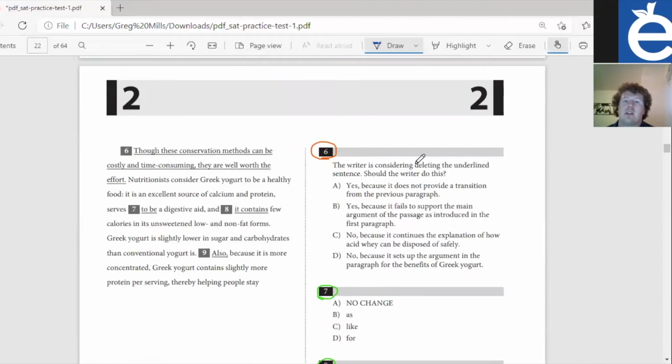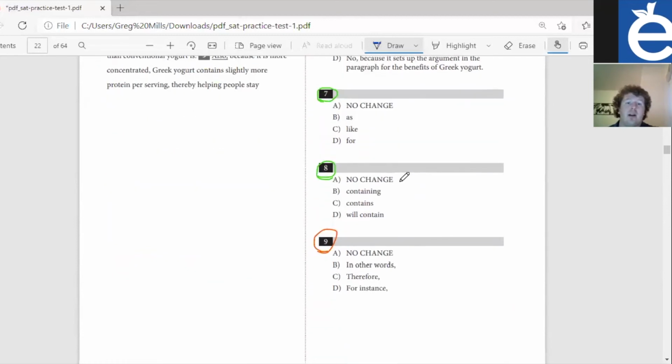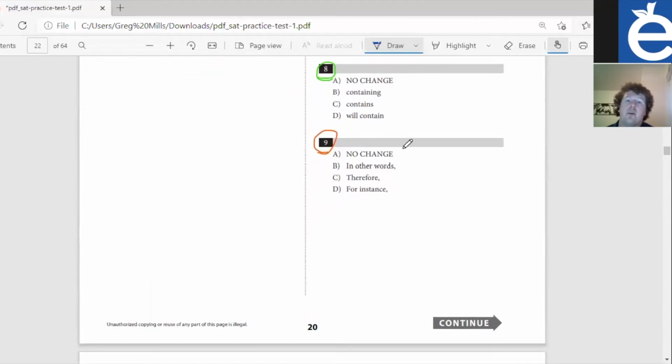All right, moving on to number 6. The writer is considering deleting the underlined sentence. So this, again, more rhetoric-based, going to require a little bit more context and understanding of the underlined portion in context. So this one might be a little bit more time-consuming. Looking at number 7, we're looking for appropriate usage here. And same thing with number 8, or pardon me, that's not a usage question. That's looking at our grammar, what is our form of the verb grammatically correct. Then looking at number 9. So this one, we're looking for the appropriate transition.